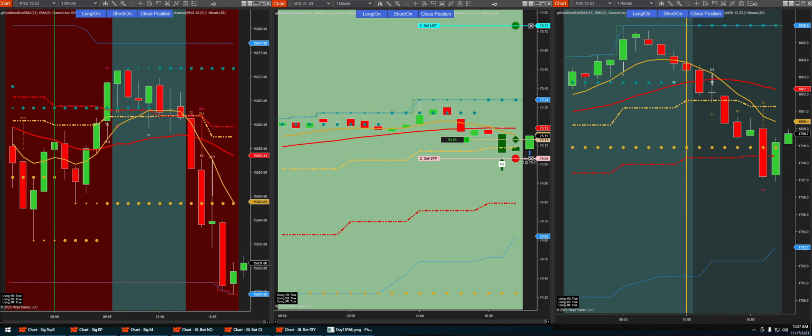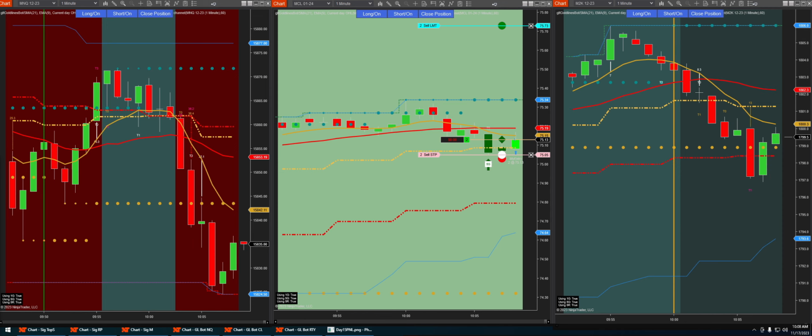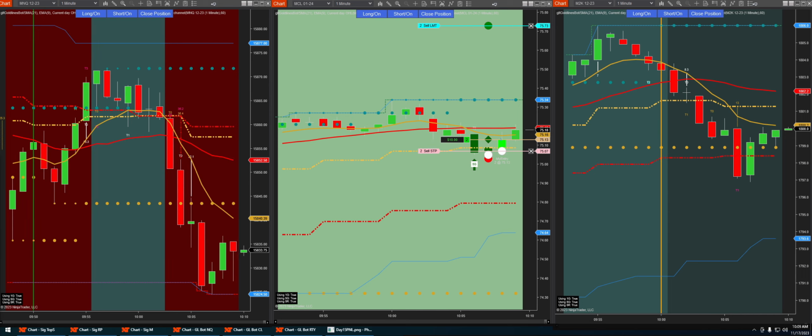Order submitted. All right, here we are in a setup, again in oil, looking for a long off of a pullback to the 5 minute goal line. So again, this is that same continuation from the previous 1 minute goal line. We've now had a pretty rhythmic pullback down to the 5-minute goal line.